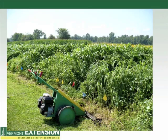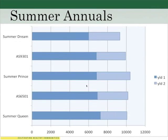from our trials. This is one of our summer annual forage variety trials that we've conducted in Vermont, looking at many different varieties and species. And this is just looking at the sorghum Sudan grasses and the Sudan grasses, just to give you an idea of yields. And this is just five different varieties that we trialed from a couple of different companies.